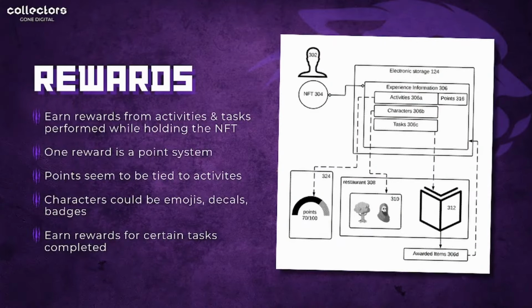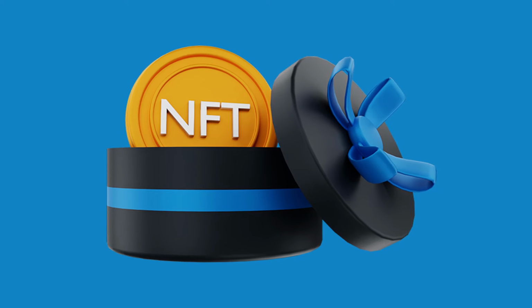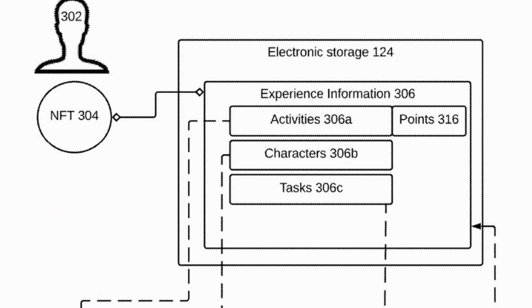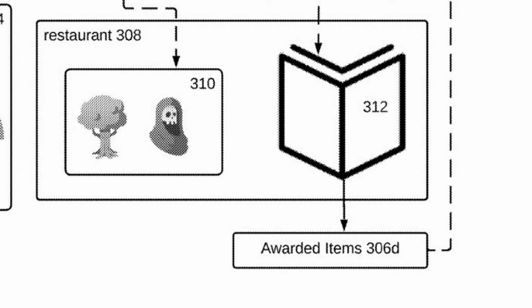So next up, they filed an application talking about rewards. So earn rewards from activities and tasks performed while holding the NFT. Now, if we turn our attention over to the diagram, one of these rewards does look like a point system, and these points seem to be only tied to activities. The characters, I'm not entirely sure what those are. They could be emojis, decals, badges that you earn for achievements. And then it also looks like you're going to be awarded certain items for completing tasks.